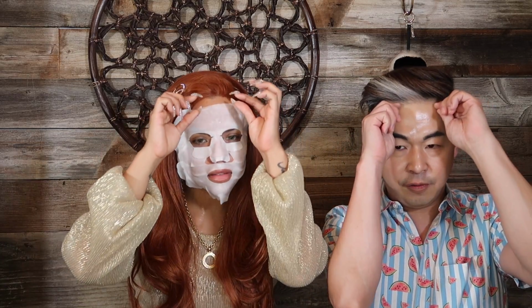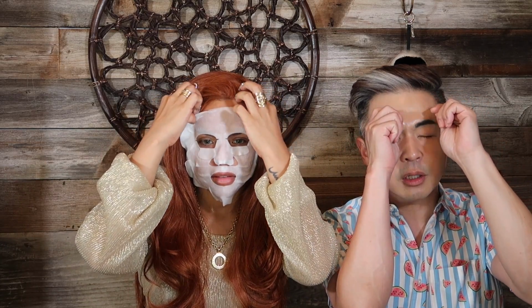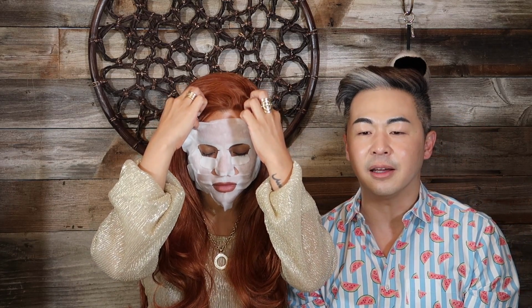Yeah, all you need is 10 minutes, right? So the best way to do it is like this: front fold up, and as you pull down, you're going to look like blogger style. Did I do it right? Yes, you got it right.